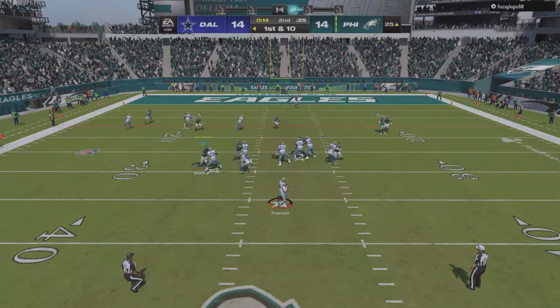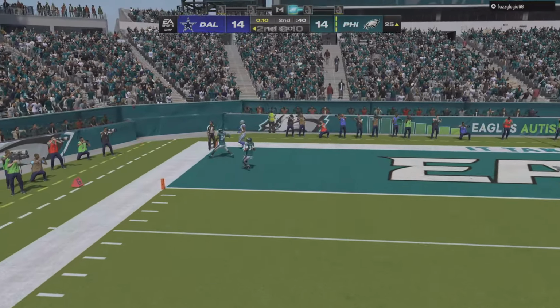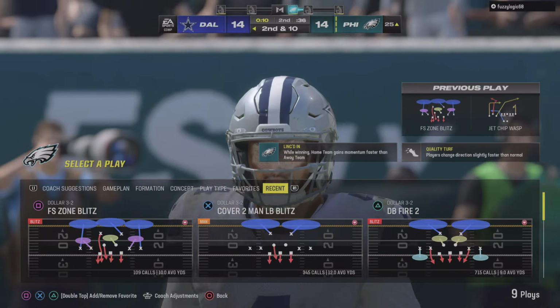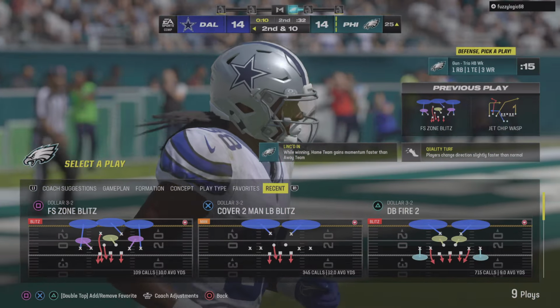A first down throw for Prescott. Going to throw deep for the end zone, and that's going to be too high. Out of bounds and incomplete. Then their backs are up against the wall a little bit, and they come through by forcing an incompletion.